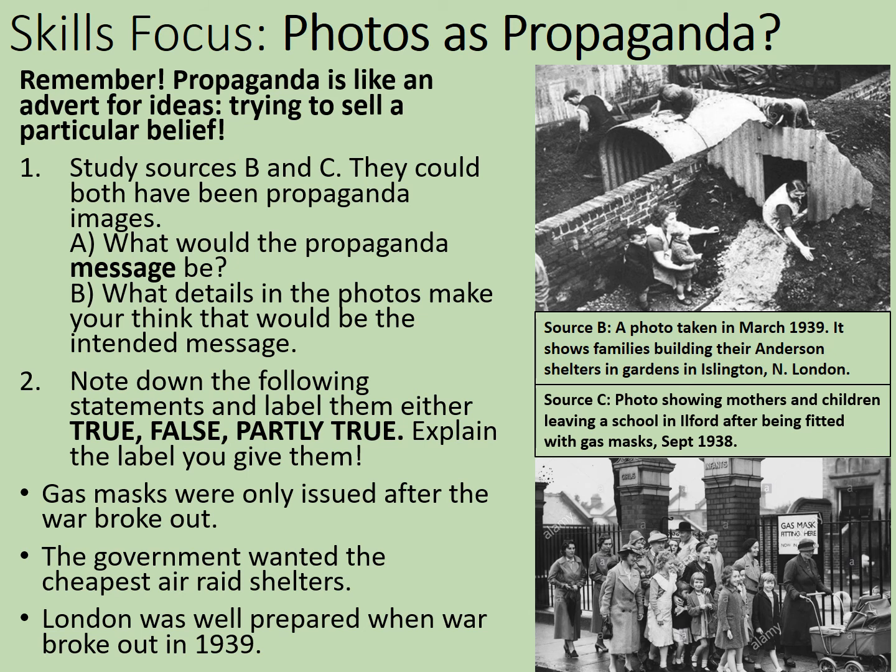What about these statements? Gas masks were only issued after the war broke out. That is false. Source C is produced a year before the war broke out, and so that can't be true. The government wanted the cheapest air raid shelters. That is false too. Consider the amount of money that was spent on quite expensive shelters like communal service shelters and indeed the trenches. And London was well prepared when war broke out in 1939. Well, that's more a matter of interpretation, but I think it might be safe to call it partly true.